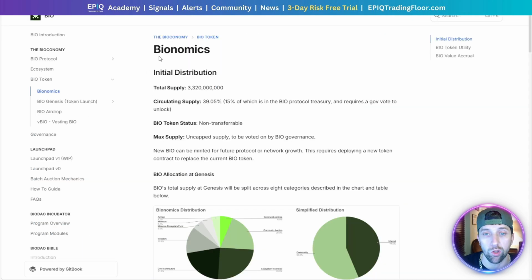Because if you actually go look at their bionomics, you will see that the max supply is uncapped to be voted by the bio governance. Then it says new bio can be minted for future protocol or network growth. This requires deploying a new token contract to replace the current bio token. AKA, they're going to have to go from a version 1 to a version 2. And anyone that was involved in Gala or a couple other projects that have transitioned from one contract to another, sometimes it can be a really big pain.